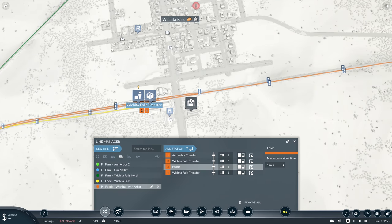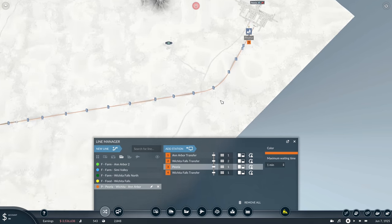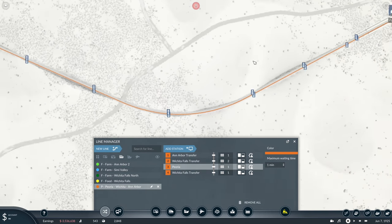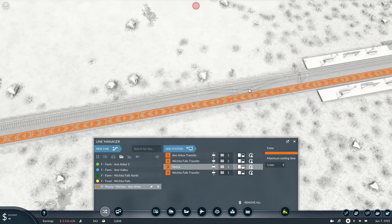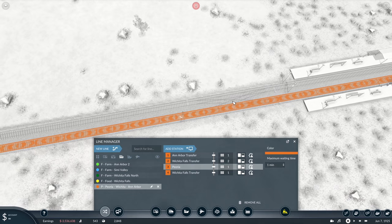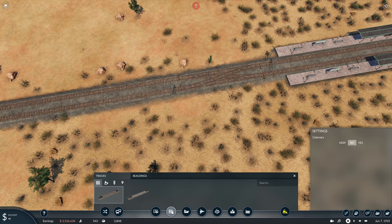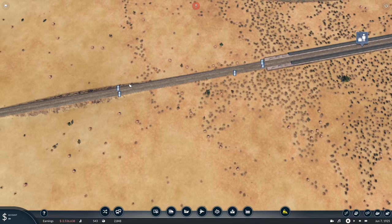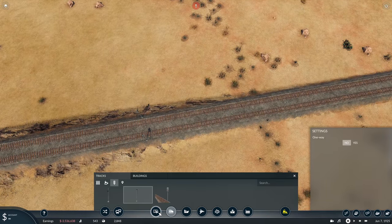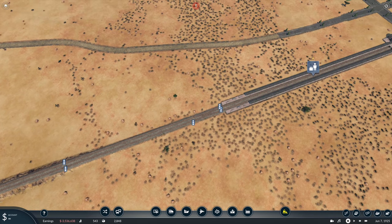Now the thing that I don't understand is why this track isn't being used. There must be some kind of reversed signal somewhere. And I think the problem starts here. And I mean, there is a track that can go this way. Why are you not going the right way is what I would like to know. So this is a one-way track. This is very odd. Give me a second to figure this out and I'll be right back.